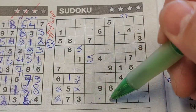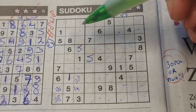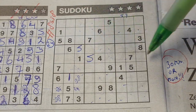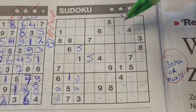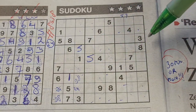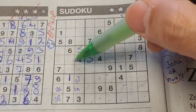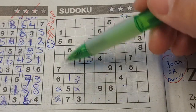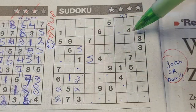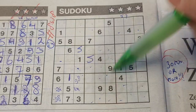Alright, need a 4 here. Then, let me see. How about the number 4? The 8. No 8 here. No 8 there. 1, 2, 3, 4, 5, 6 missing numbers in this big square.